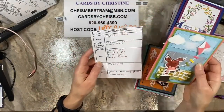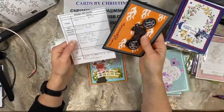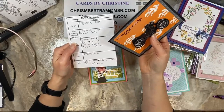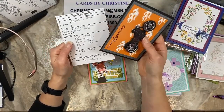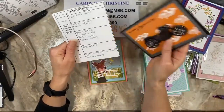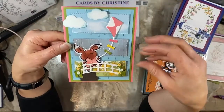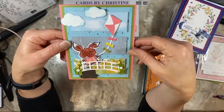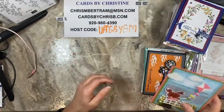All right. This is actually, you guys, I didn't catch this. This is Bonnie's recipe card. So when I read off the colors, I'm like, well, that's really weird. I don't see Flirty Flamingo or Old Olive or Balmy Blue on there. And so, hello, this goes with Bonnie's card. And then Penny's, I was reading off to you things as I was talking. She has also the stitched rectangle dies on here as well. So good job, Penny Powell from Spring Hill, Florida.